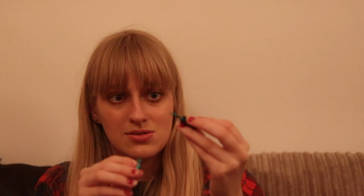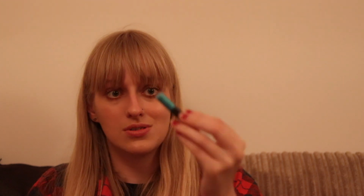Then I've got a really old glitter eyeliner, which is dead. It's not great. I'm going to get rid of this because it does not look great and it's so old, so I'm going to chuck that.